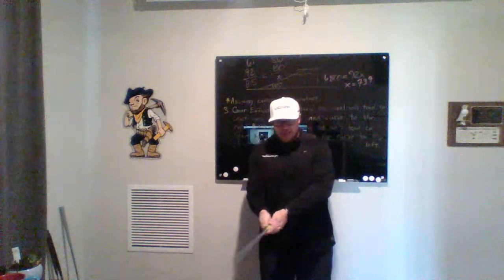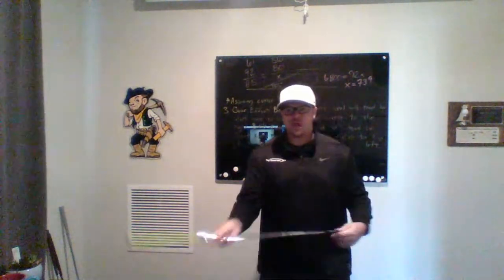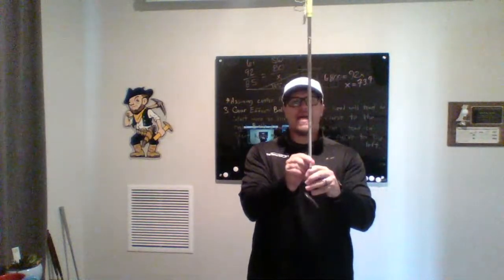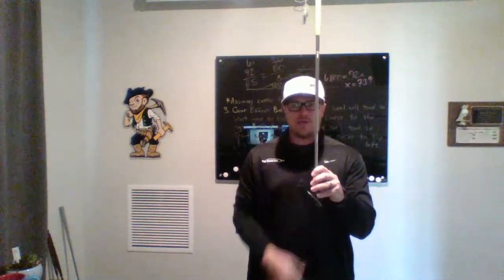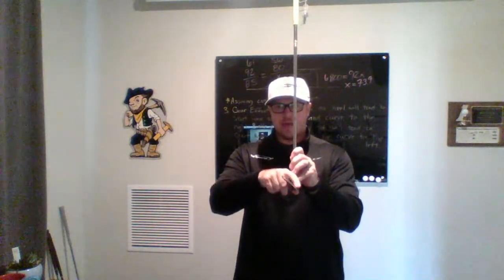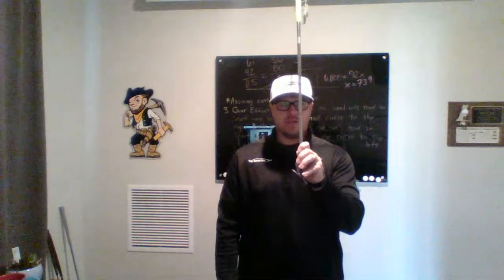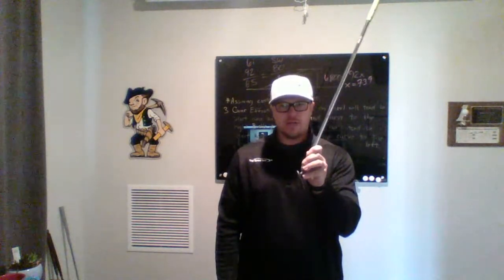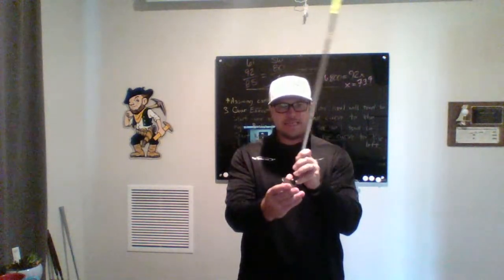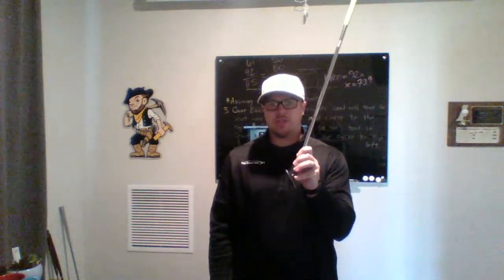If I'm coming in like this, I'm adding loft to the face. This is a 50-degree wedge. 50 degrees is when I have this shaft straight up and down. That's what we call the static loft. If I have this shaft straight up and down like that, that loft that's being measured to the ground there is 50 degrees. If I angle this forward, I get some forward shaft lean. I'm de-lofting the face. I'm taking this down to 35 degrees or something like that.